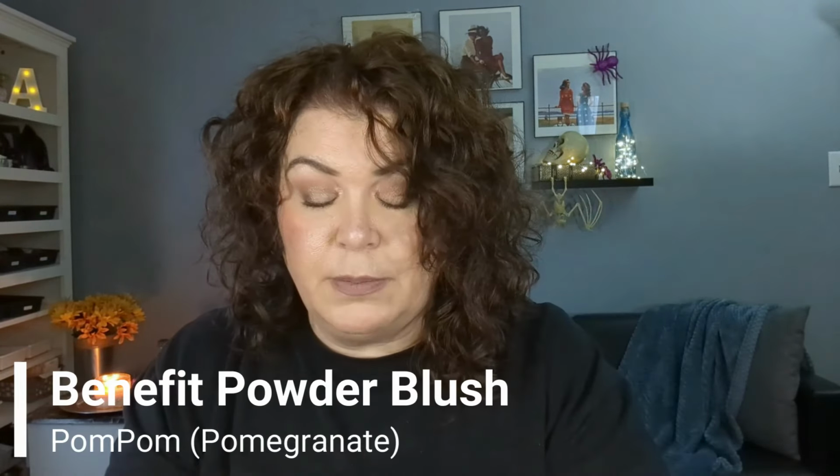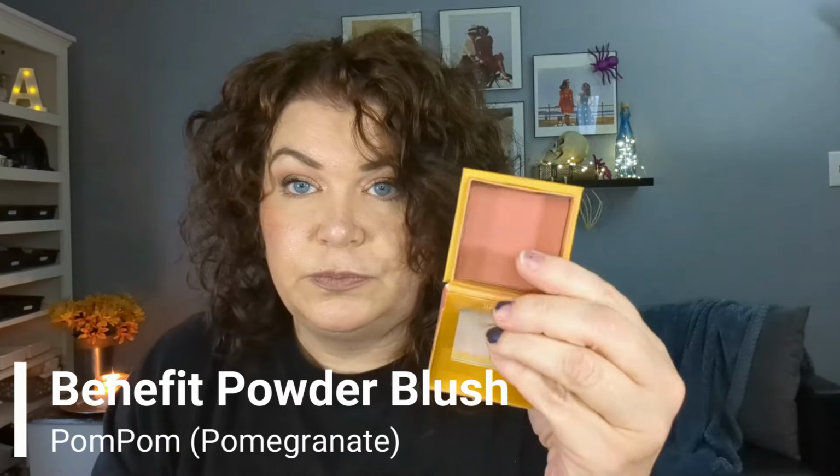And then I have the Benefit Pom Pom. This is pomegranate. Beautiful. This is what I'm actually wearing on my cheeks today. It is a gorgeous blush. I love the Benefit blushes. I have this and a light pink, and when they have them in the 21 Days of Beauty, I'm always tempted to get more, but I don't need another blush in my collection. I will buy more blushes, obviously, but I do love them so much.